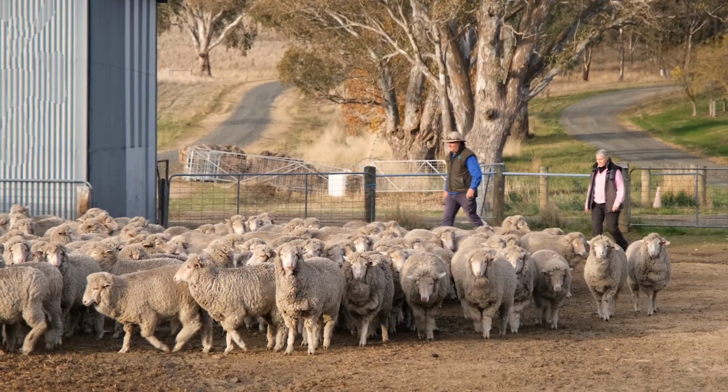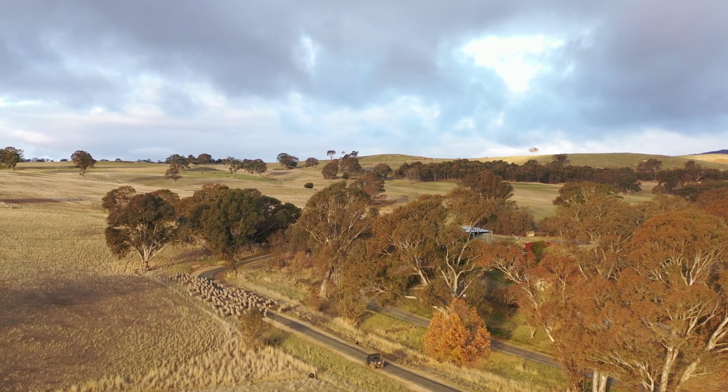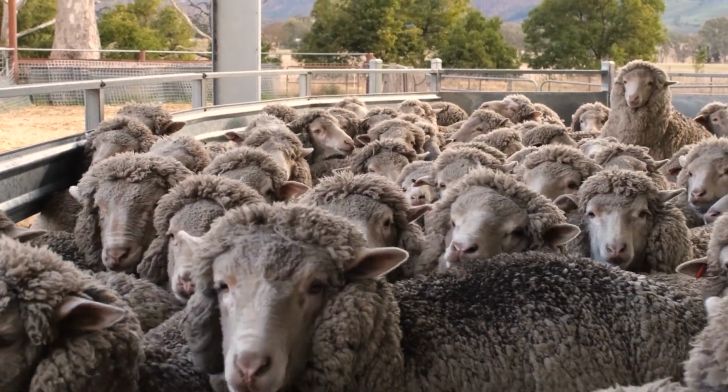I'm Jonathan Keith. This is my wife Sarah. We're fifth generation of my family farming this land. The property is called Glenlogie, and we're located in the Glenlogie Valley, just between Ararat and Avoca. We run just under 4,000 Super Fine Merinos and 300 Angus beef cattle.